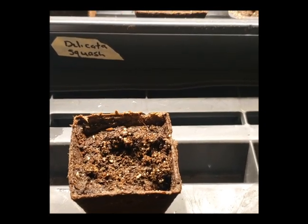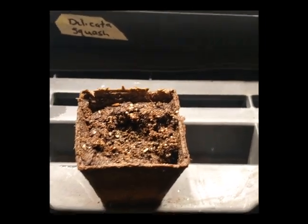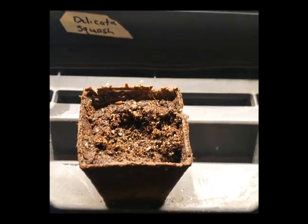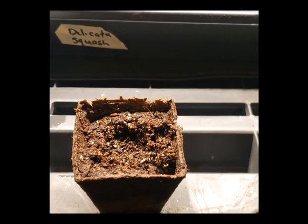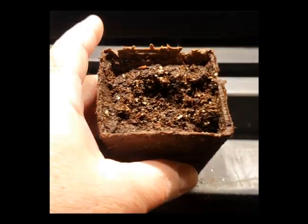The other reason is I want to know if I did well saving the seeds. So even just germinating these is going to be a win for me, because I will know that I have successfully saved seeds from something I've grown, produced, and moved forward with. So here we go. My single seed challenge pot is right here.